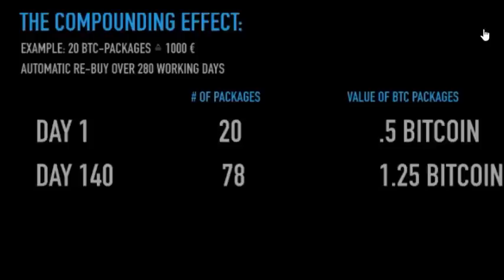So 1.2 Bitcoin in euros today. You're the euro guy. How much is that? It's 2,500 euros. Guys, that's about almost 3,000 US dollars. Just shy of 3,000 US dollars.